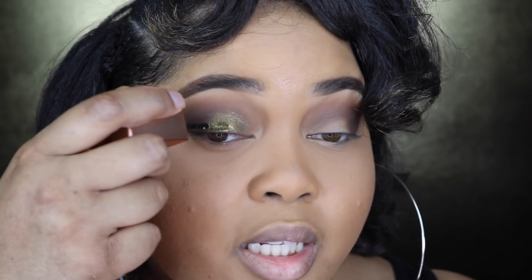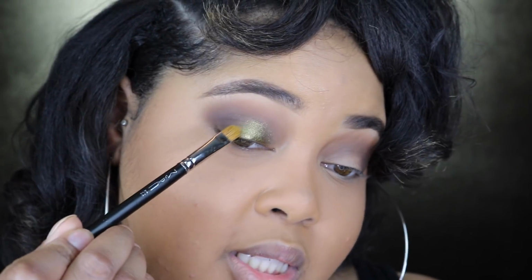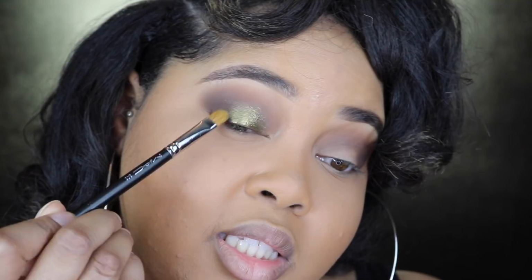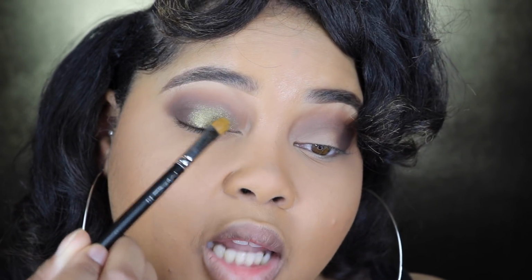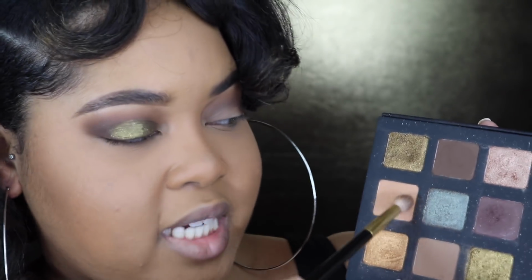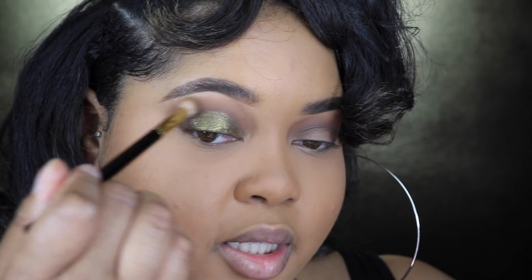And you can always layer this as well, which is what I'm going to do because I want it to be pretty intense. And once you get to the edge where the brown is, just lightly tap it just to blend it ever so slightly. That looks really good so far, but I am going to go back with a little bit of my powder eyeshadow, starting with Flesh, making sure to lightly blend that color.